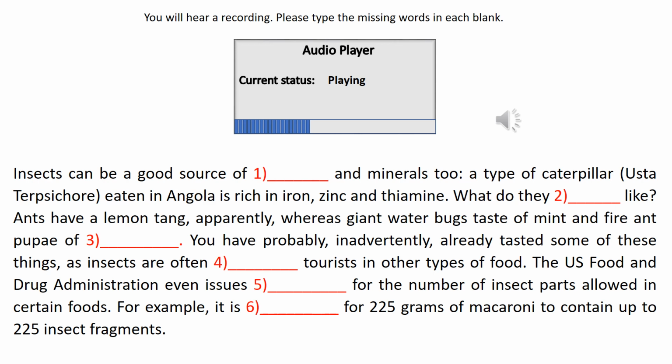You have probably, inadvertently, already tasted some of these things, as insects are often accidental tourists in other types of food. The U.S. Food and Drug Administration even issues guidelines for the number of insect parts allowed in certain foods. For example, it is acceptable for 225 grams of macaroni to contain up to 225 insect fragments.